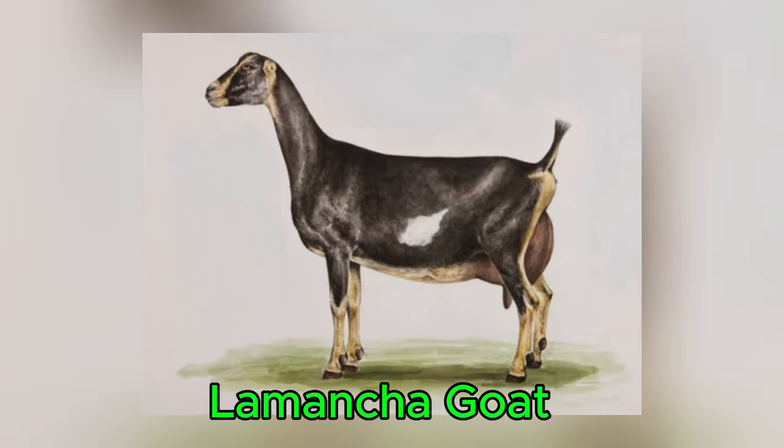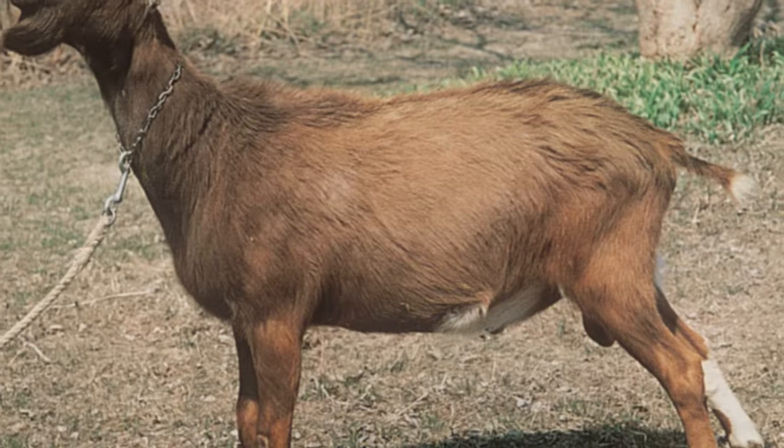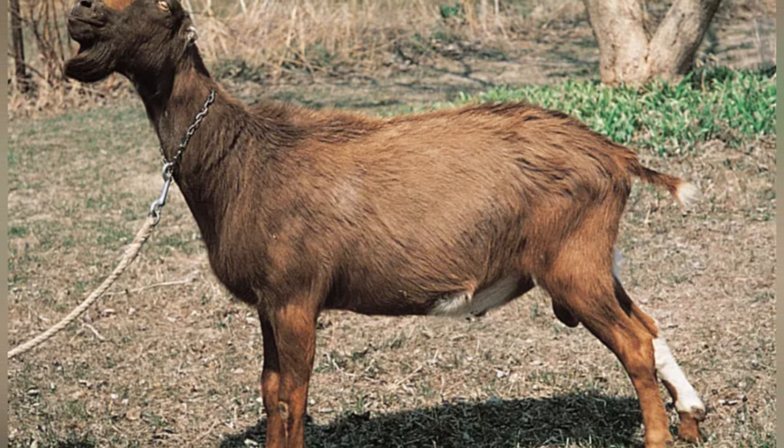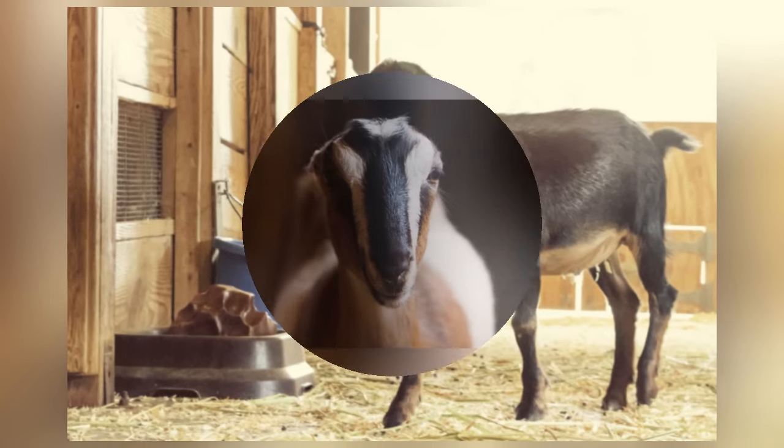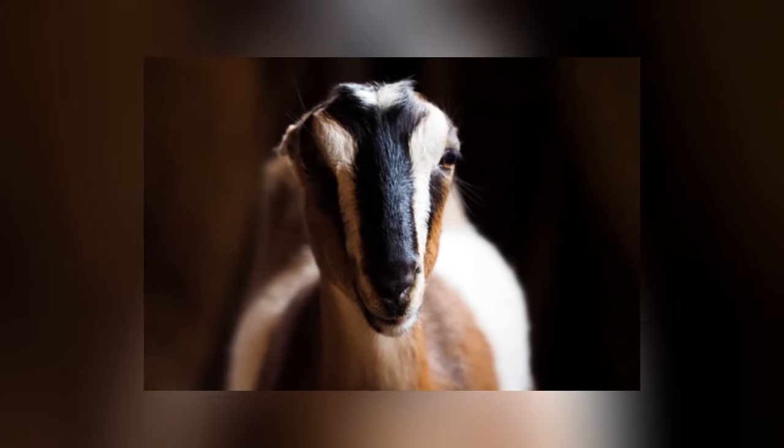Lamancha goat. The Lamancha is the only goat breed developed in the United States. Bizarrely, this goat often lacks external ears, giving its head a streamlined oval shape. Some Lamanchas do have tiny nubs on the sides of their head, but many do not.